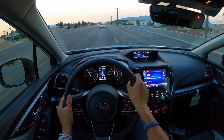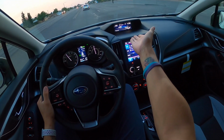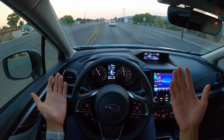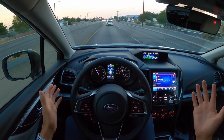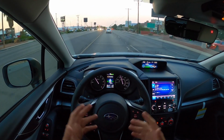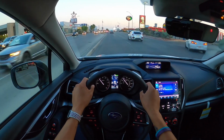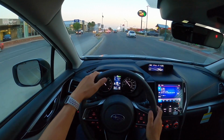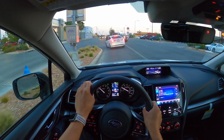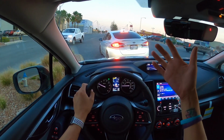So again, with the Eyesight, it's tracking the car in front of me. It's gonna brake. When this gentleman comes to a brake, full stop, the car's gonna come to a full stop. I do gotta say the 18-inch wheels feel great so far. I kind of like, I don't know, they just feel a little more connected, a little more sporty. And they look better aesthetically. I mean, that's got to be a plus for some of y'all.